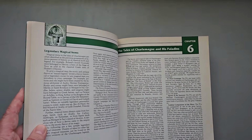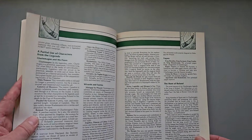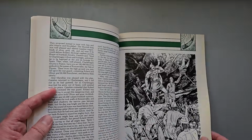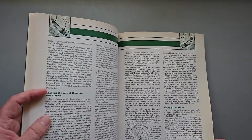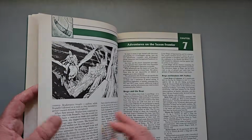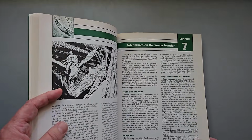And then it gets into tales of Charlemagne and his Paladins. So this is not game stats. These are just lists of characters and stories from the myths of the Carolingian Empire, or the Carolingian time period, really.